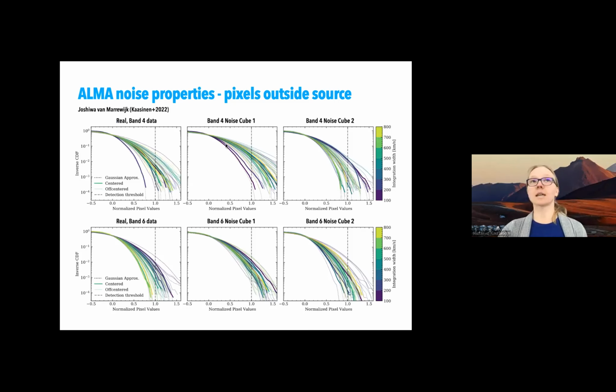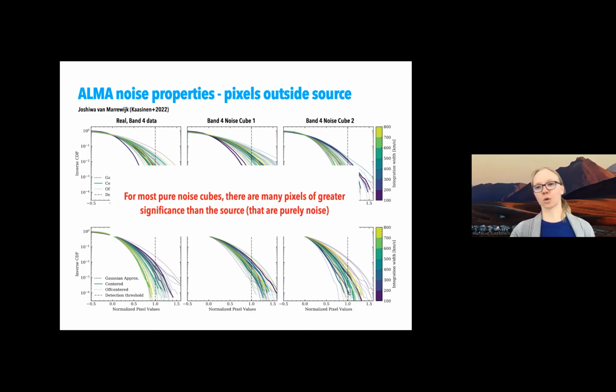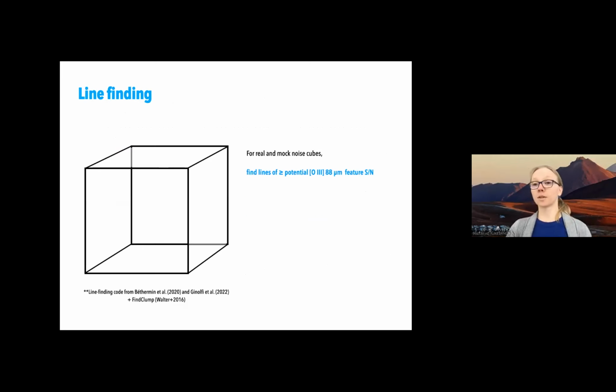Here now you can see the same plots, but in the middle and right panels for different noise cubes. And again, you can see that for pure noise, there are many pixel values that exceed the tentative features. So this doesn't look good already for the tentative C2 and O3 line. There's another way to look at this though.